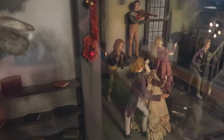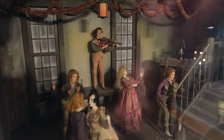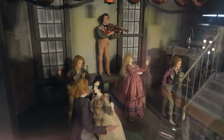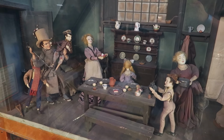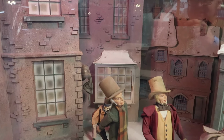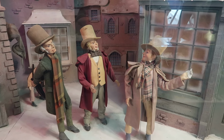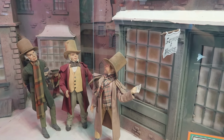Here we see the first ghost take Scrooge to the past and views the party, Fezziwig's party, that he went to as a boy. And the ghost of Christmas Present takes Scrooge to Bob Cratchit's house. And the ghost of Christmas Yet to Come takes Scrooge to the streets where people are talking about how Scrooge is dead and everyone's pretty happy about it.